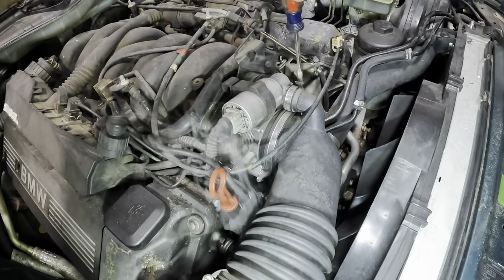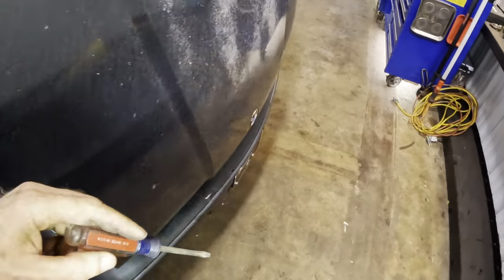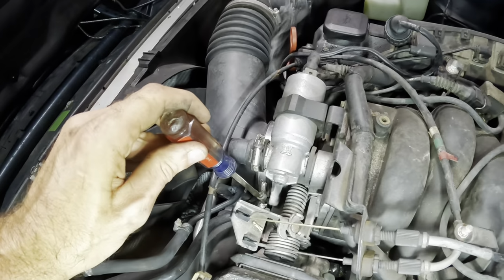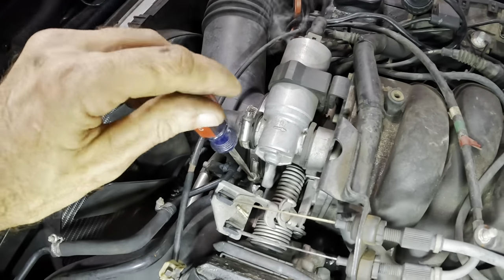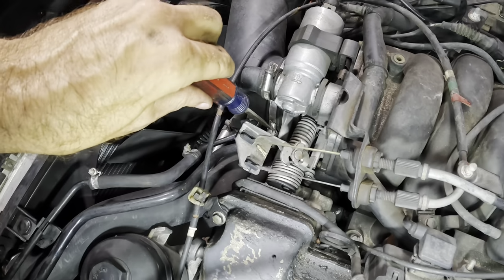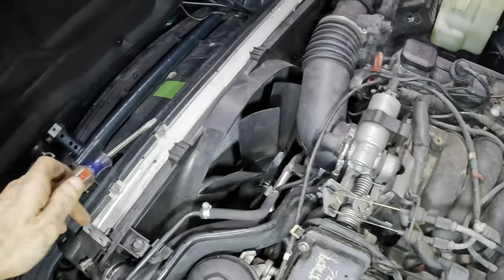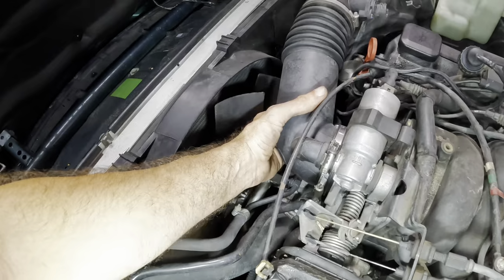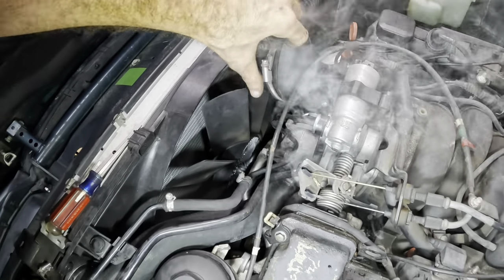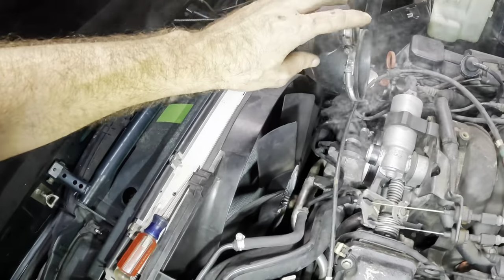Let's unscrew that unit. And there should be another screw somewhere. Maybe it's on this side. Yeah, I see it right down yonder. Let's pull that loose. There's like a hole or something going on in that tube right there. I think that's what's going on. Let's see if we can get this to break free. Oh yeah, there's some smoke. Oh yeah, I found the problem.